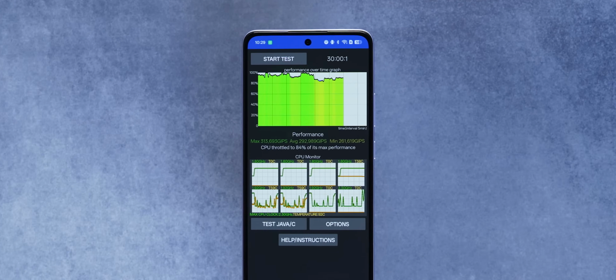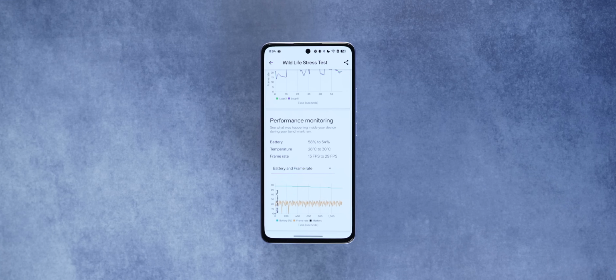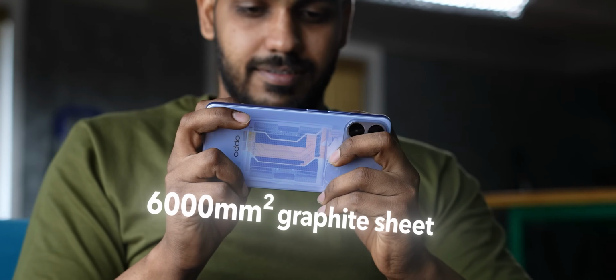Also, in our 30-minute 40-thread CPU throttle test, the CPU throttled to 84%, which is very good. And the GPU stability is also pretty good at 99.6%. Not just that, the phone did not get too hot either in the test. And that's also because the K13 has a 6000mm square graphite sheet.